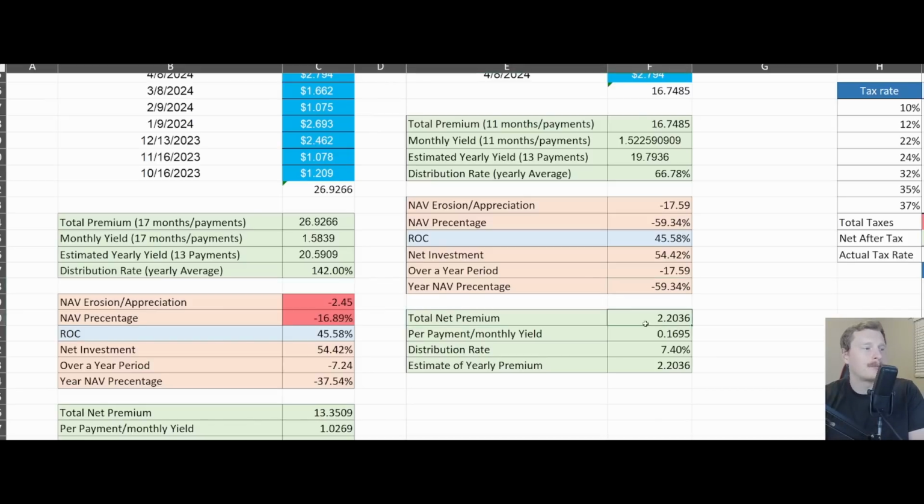If we bought this at the absolute worst mark, can we still break even or make money or even retire? So let's look at it. So this total net premium, right? So taking all into consideration, at the end of the day, if you bought in at the worst time in CONY back in March of 2024, you would still have a net distribution of 2.2036, right? That is still, at least you didn't lose money, right? That's the way I'm looking at it. You're still net $2.02 per share for the year. If we look at that as like a monthly yield, that's about 0.165. And then if we look at that as a distribution rate, that's 7.4%, right? An estimated yearly premium, same.